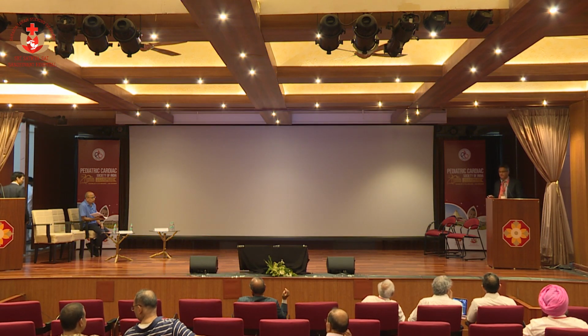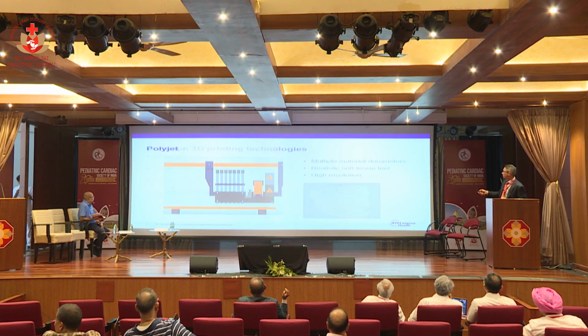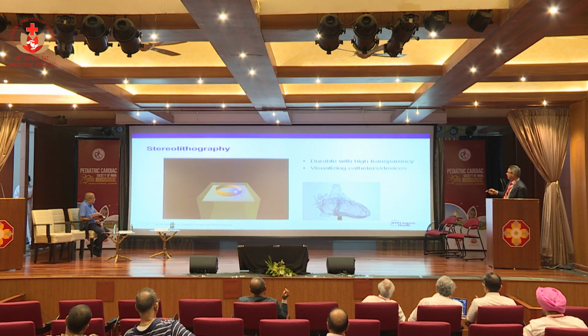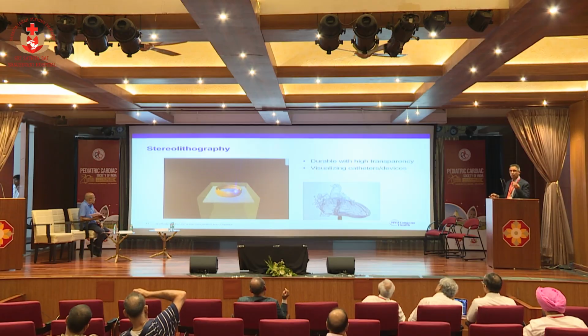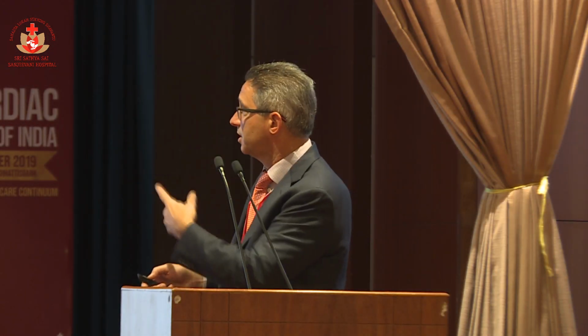And the last technique, which I had some nice pictures of, is stereolithography. So we went through laser sintering, went through the polyjet, which is this here, which doesn't look like it's going to work now, the movie, but in any event, we talked about that. The last one is stereolithography, where chemical monomers are cross-linked when they're exposed to light. And the nice thing about this one is it can give you a very transparent model that you can look through and can be useful, especially for the cath people, to see catheters through.